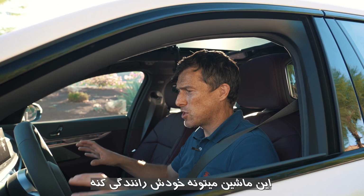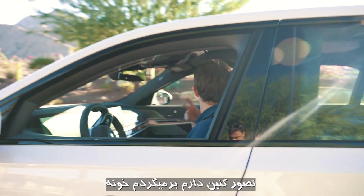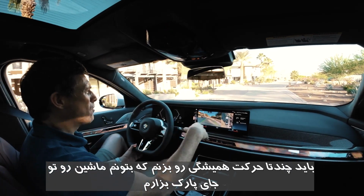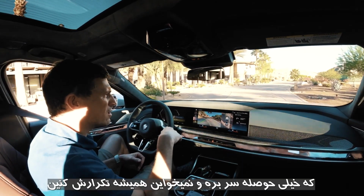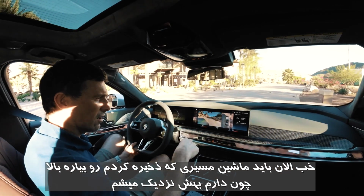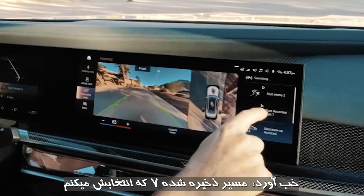This car has the ability to maneuver itself. So what I'm going to do here is just drive along. Imagine that I'm returning home, and when I get home I have to do this random collection of maneuvers to be able to park in my parking space. Really frustrating that you have to keep repeating. Now when I recorded a preset path for the car, it should pop up and recognise it there. Look, it's going to pop up there, recorded path 7.